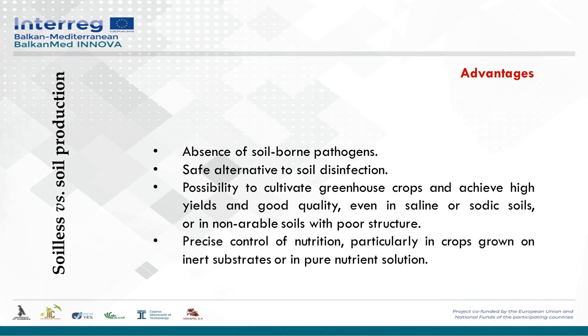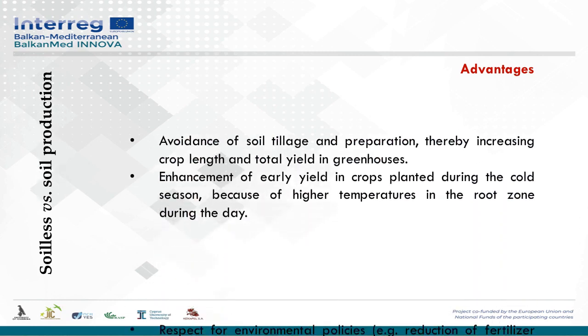And next, by the soilless production practices, it is possible to apply precise control of nutrition, particularly in crops grown in air substrate or in pure nutrient solution, and then better supply the crop demands in a specific stage of their development. Thus, it's not only possible to achieve higher yields, but also to guarantee that the quality of products, either vegetables or fruits, is in good standards. We can achieve higher quality standards for each crop.